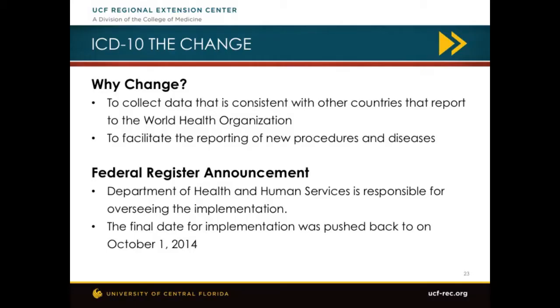Let's continue to move on. Ali, you're going to talk about ICD-10, and that is in their future as well. Please, go ahead. So with ICD-10, we're talking about a very near compliance date of October 2014, which is October this year, so we've got 9 months remaining.